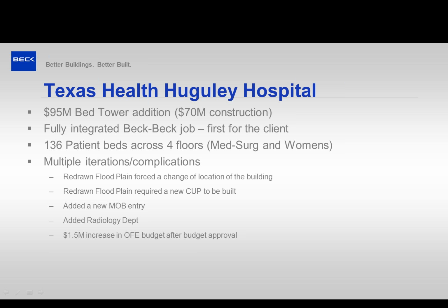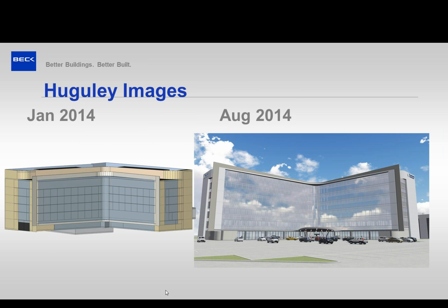As we've been tracking, it's been very good to have everyone on the team early, because we were able to make some of these changes very quickly and have those costs immediately tracked. So some of the images, this is what we had in January 14, and this is where we are 8 months later. Obviously, same kind of story applies.